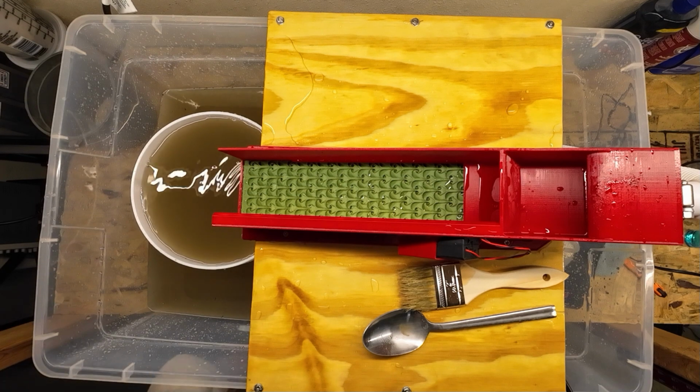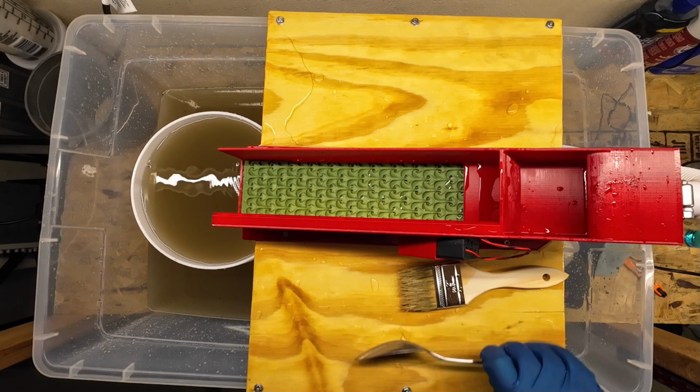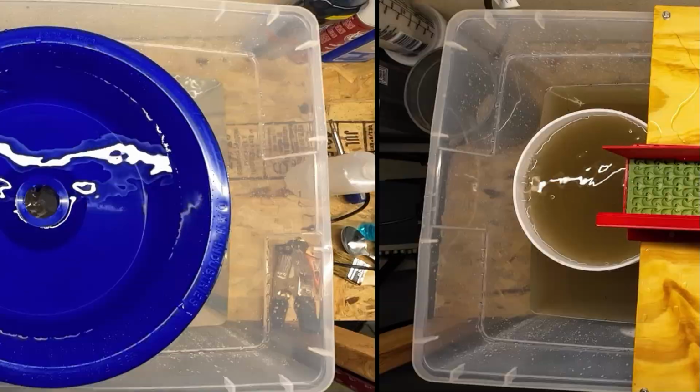So I'm going to switch over now to the blue bowl, and we'll run the -40 material through that and see how we do. Be back to you in a bit.